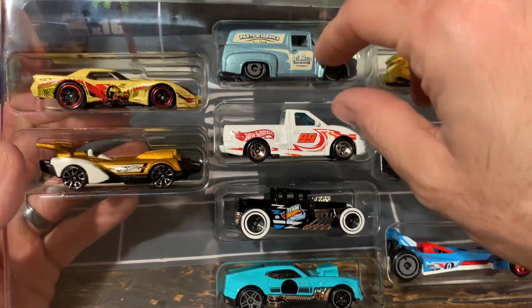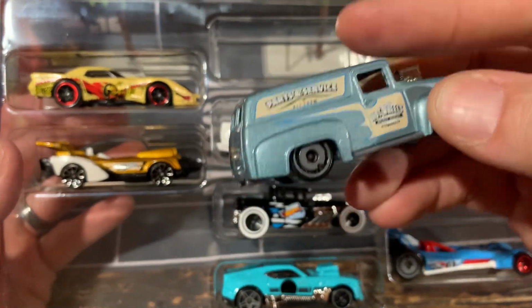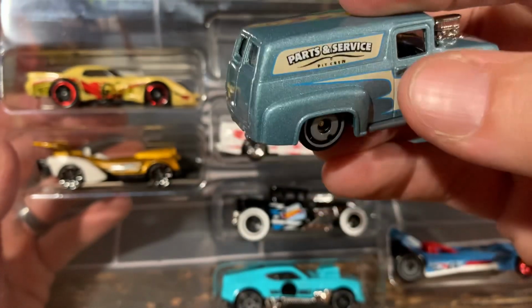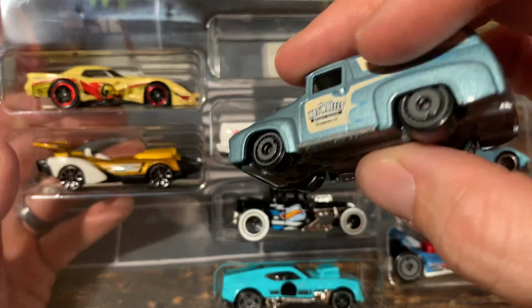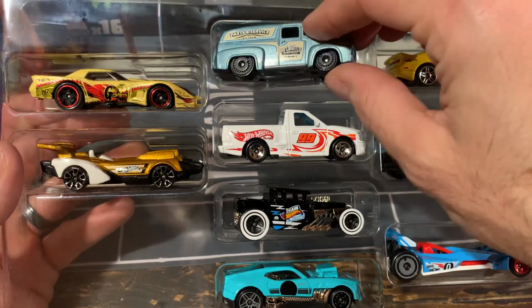I do like this Bone Shaker. This is probably one of my favorite exclusives from this year so far. I like this casting anyway, and I think this color just really suits it. It's kind of retro. The tampos and the coloration on them look really good. It matches the color well. Just really like what they've done here. And it's a lot different look than the flat black that they had on the red edition last year.